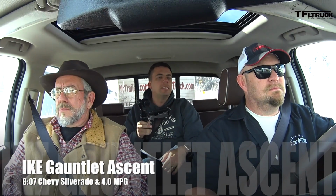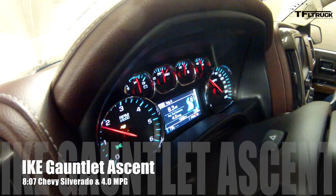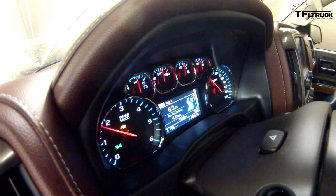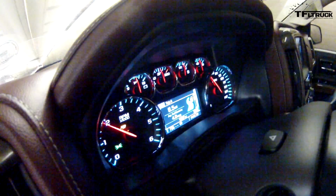What's the MPG? 4 MPG. Sorry, I'm running the camera back here too. I wanted to capture as we entered the tunnel. So 4 MPG, and it did it in a time that I believe is quite good. Yeah, 8 minutes is what we're shooting for, right? That's staying at the speed limit. And I think you weren't wide open throttle the whole way. Not the whole way, no. But for the most part, yeah, it had no problem with the hill.